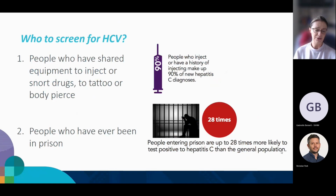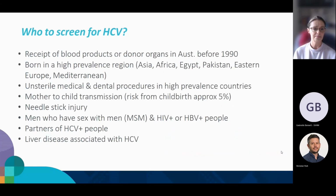Other high-risk practices include things like backyard tattoos or body piercings, tattoos and body piercings done overseas in countries that don't have regulated auditory bodies. We know that people who have ever been in prison are up to 28 times more likely to test positive to hepatitis C than the general population. And so they too are a high risk group and people that we definitely want to be testing for Hep C. Anyone born in a high prevalence region for hepatitis C, including parts of Africa, Asia, Eastern Europe, the Mediterranean, Egypt, Pakistan.